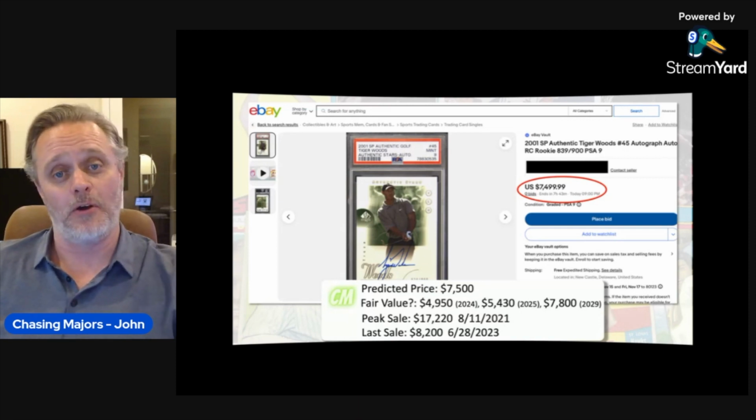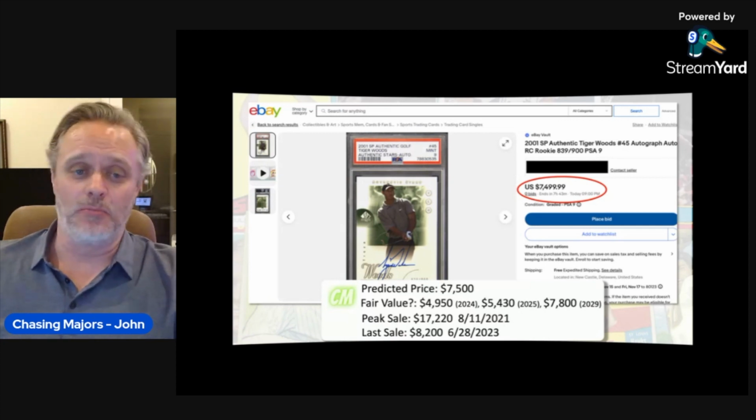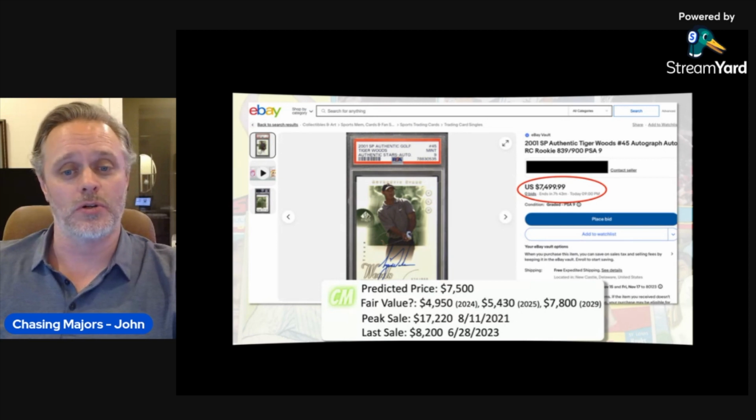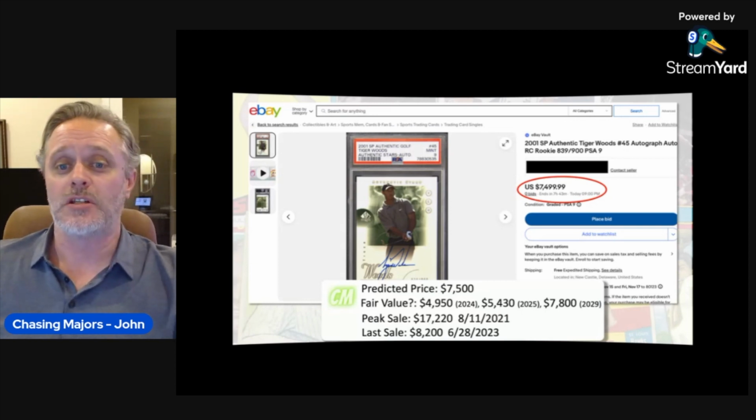So peak sell though, interesting. $17,000, multiple transactions right around that $17,000 price point in 2021. August of 2021 was the all-time high, right around $17,220. So this card's already depreciated $10,000 from the peaks in a PSA 9 format. And I do believe it's going to continue to get closer and closer to what the fair market evaluations are. And that's when I will become a buyer, is once we start getting closer and closer to fair market evaluations. So interesting. Keep an eye on this one.